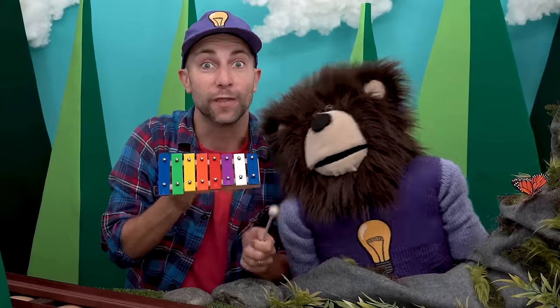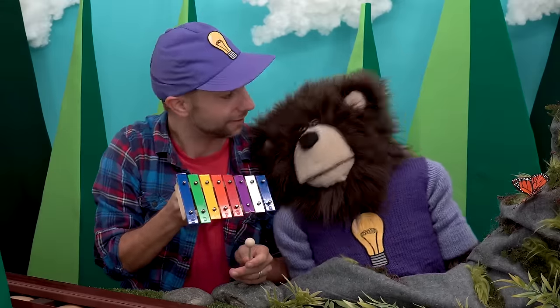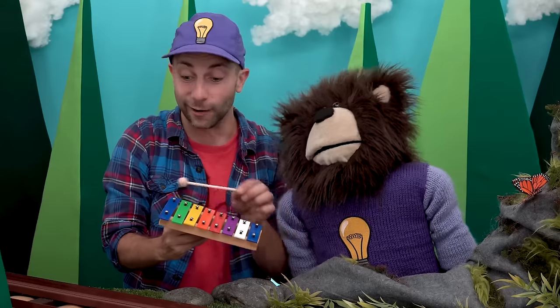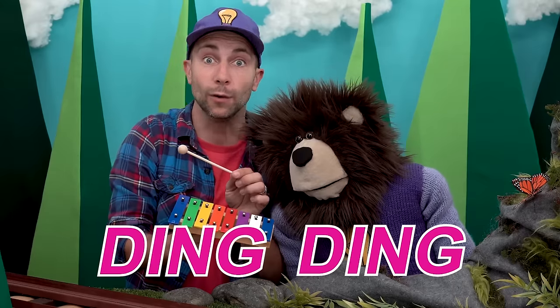Do you know what this musical instrument is? It's a xylophone. Wow. It also makes a ding ding noise.